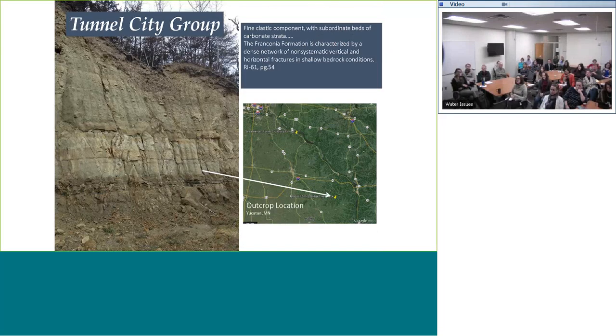And then the underlying Tunnel City group, a siliciclastic, meaning sandstone, siltstone and shales, is an aquifer, but in the Tunnel City as well, a lot of the flow is on those conduits, the bedding plane fractures. But clearly there's a staircasing effect through the Tunnel City as well that we've determined through dye traces over the last 10 years.